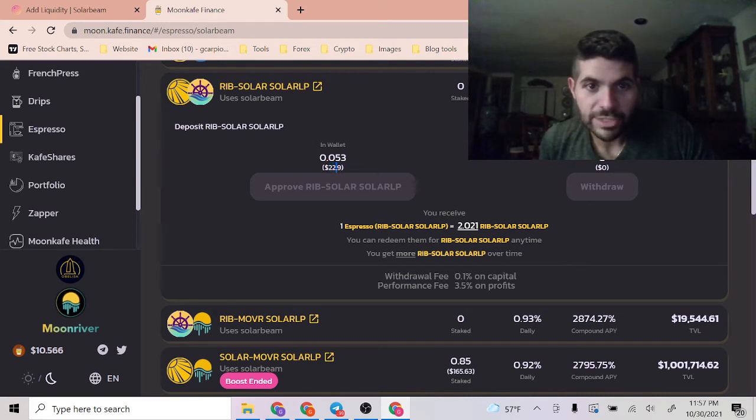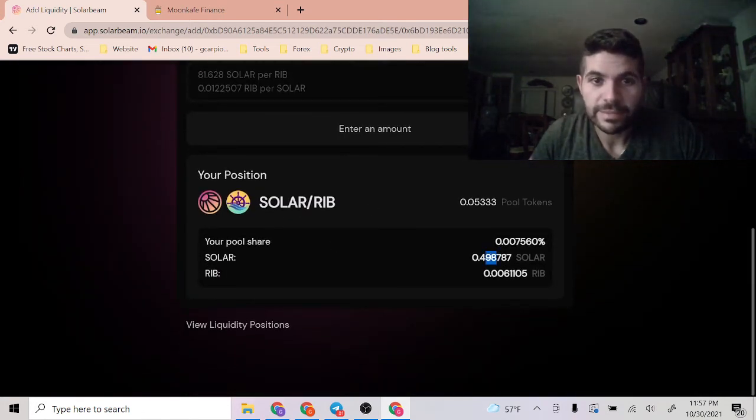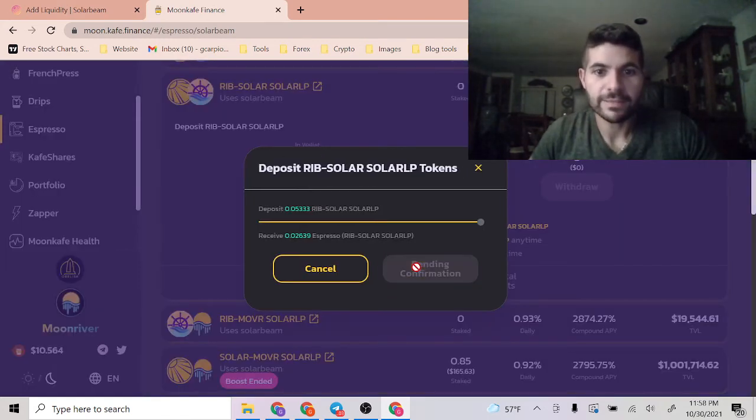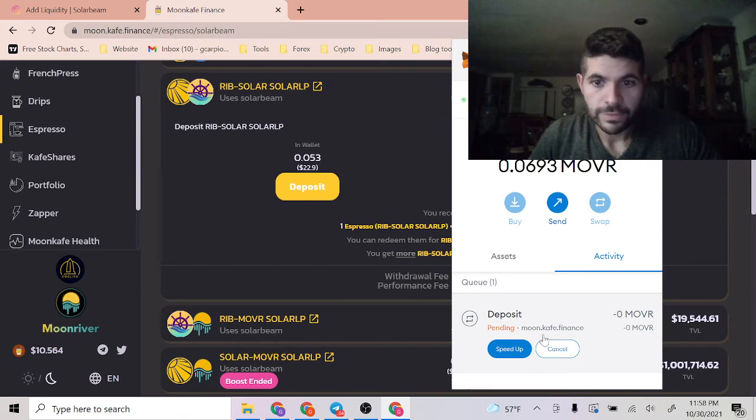But you'll see it shows that LP token, that one token that represents the two of them. It shows it right there already, just like it shows right here. This one does it in dollar amounts, which is nicer. All these new exchanges on Moonriver are developing pretty quickly, but they're all a little rough around the edges. Solarbeam's pretty clean. All right, cool. So that got approved. Now deposit it. Confirm. Confirm. Transaction right there.